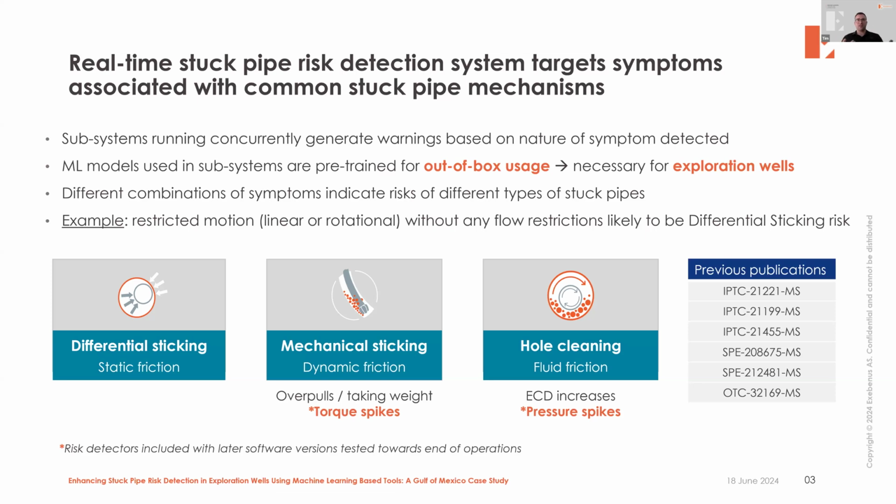So the system has basically 3 broad subsystems, which will have then some different types of alerts that can be generated underneath those. So there's differential sticking, mechanical sticking, and hole cleaning as part of this stuck pipe risk detection system. And this is because these are the most common causes of stuck pipe that we see in the industry.